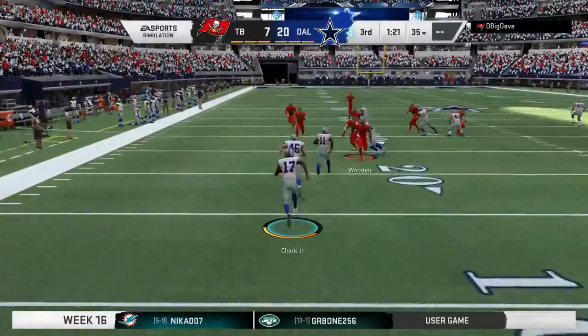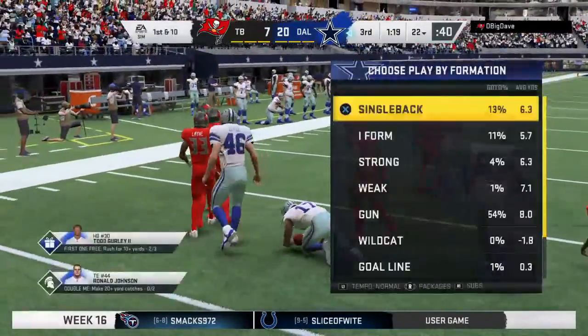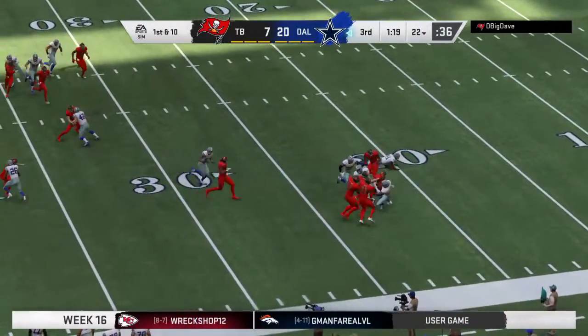Fielded about a yard deep. And he'll take this up past the 20 and down at the 22-yard line. The Cowboys take over 1st and 10 at their own 22-yard line.